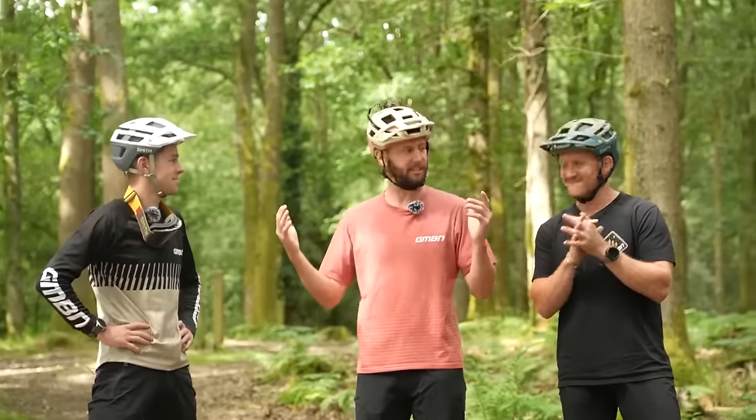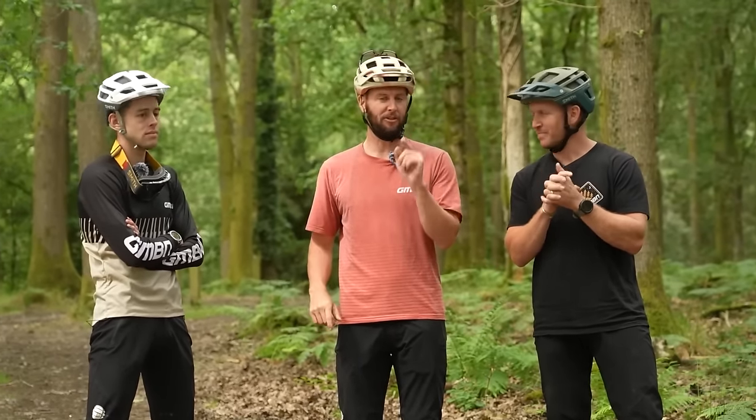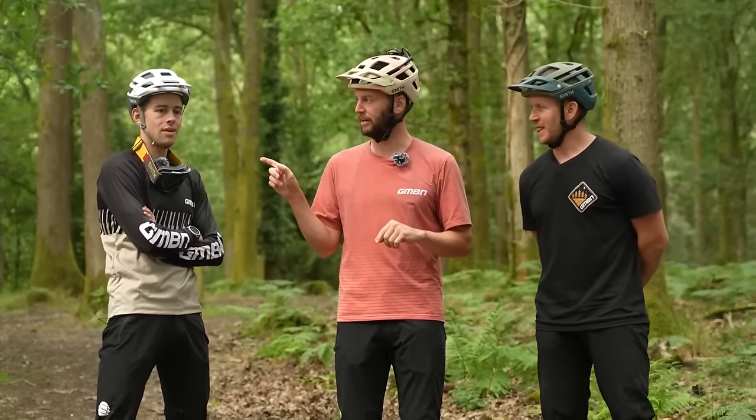Challenge number two, people, agility. So enduro bikes, they've got to do it all, right? They've got to be agile, nimble, get you up, get you down, which we're going to get to in a bit. They've got to have good handling as well. How are you feeling about the handling on that double-decker bus of yours? Absolutely prime, 22-inch, right for it.